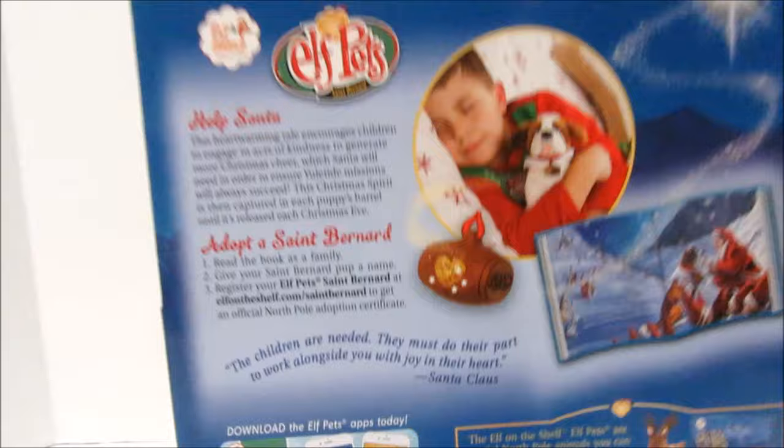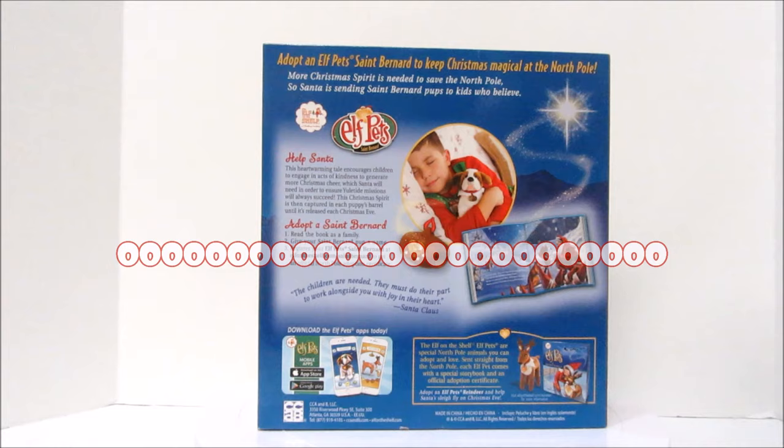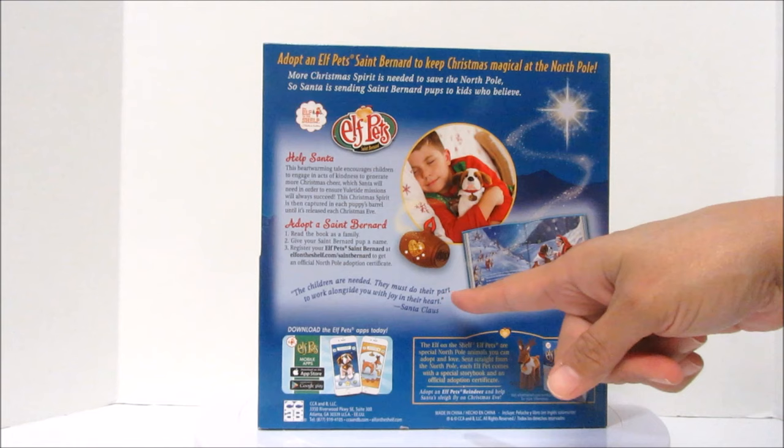Adopt a Saint Bernard. Read the book as a family. Give your Saint Bernard pup a name. Register your elf pet Saint Bernard at elfontheshelf.com/SaintBernard to get an official North Pole adoption certificate. The children are needed. They must do their part to work alongside you with joy in their heart. That's Santa Claus. That's why I was talking like that.